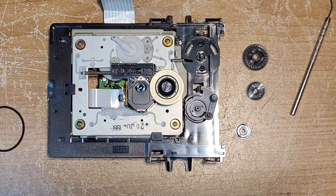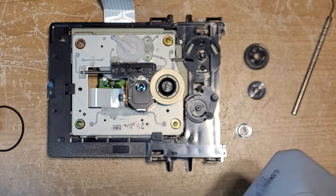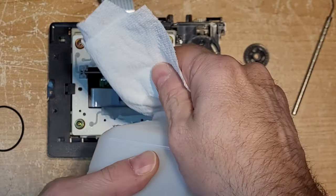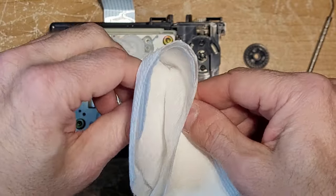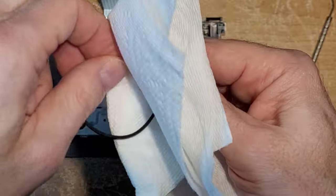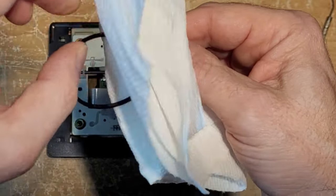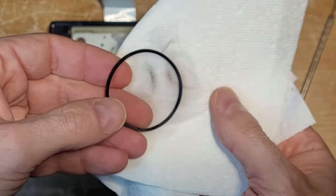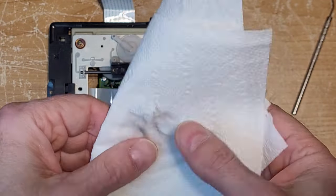So for our belt, just what we usually do with turntable belts, a little bit of alcohol to get off any old grease. And the boiling probably removed a lot of guck, but I still like to follow up with a little bit of alcohol. There's always something on there. Yeah, just a little bit of dirt, nothing too bad. I'll let that sit and dry. That was 70%, by the way.